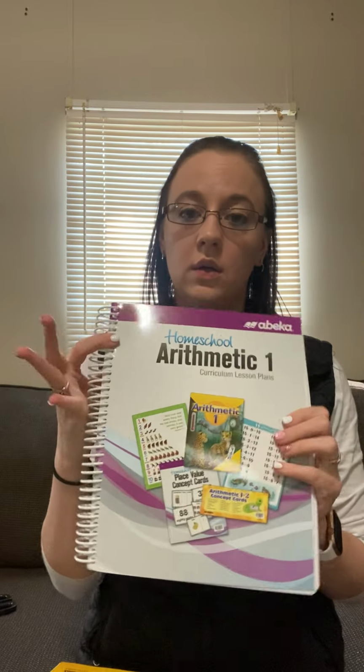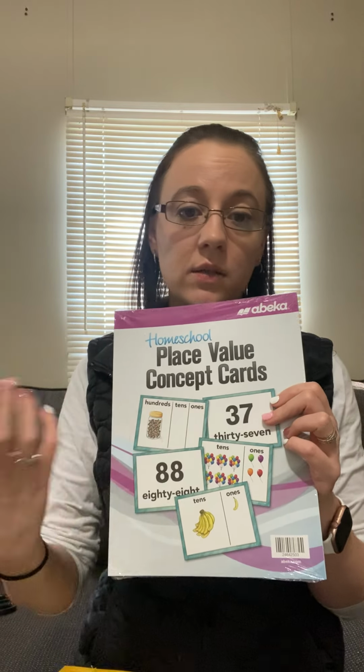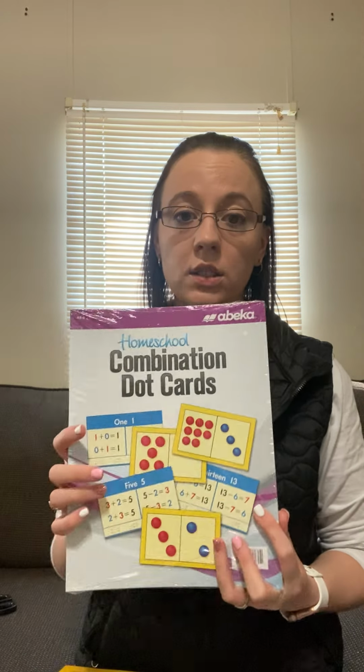Okay, math. So let's start with that. This is your teacher book. Same thing. Every lesson, every day, all your assignments, charts, you're welcome to write on a whiteboard or a chalkboard just to help. Everything is laid out exactly how you need it to be. You get place value concept cards. Tens, hundreds, thousands, ones, all that. You get these giant combination dot cards to help with adding. You get number flashcards, 0 to 200. Math 1 charts and games, and there's quite a few. Oh, I got 2 stacks going on here.